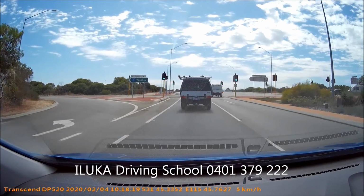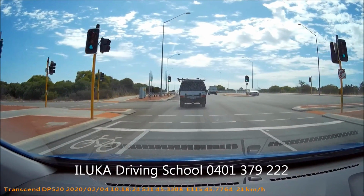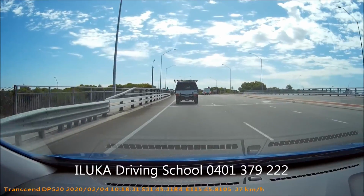It all depends on whether your lane continues straight or merges across into the other lane, and you'll see what I mean when we get to these merge points. Generally speaking, in Joondalup, the left lane is the one that needs to move over.